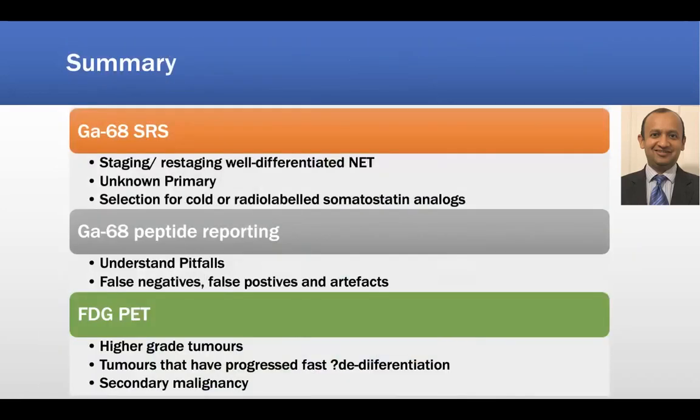In summary, gallium-68 somatostatin receptor scintigraphy has become the gold standard for staging and restaging well-differentiated neuroendocrine tumors. It is useful in about 50% of patients to identify a primary if it is unknown on cross-sectional imaging, and it is useful to select patients for radio-targeted treatment or treatment with somatostatin analogs. When reporting gallium-68 DOTA imaging, it's important to understand the pitfalls, the false negatives, false positives, and artifacts that are part and parcel of gallium-68 imaging. FDG PET-CT does have a role in high-grade neuroendocrine tumors, to look for tumor heterogeneity and to identify patients that potentially have secondary malignancy.